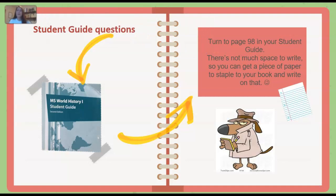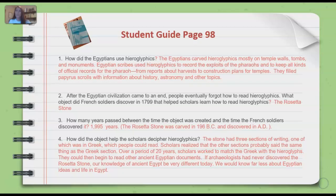So your student guide questions, turn to page 98 in your student guide. And like I said in the previous flip video, this student guide is a little bit wonky to say the least for this unit. So this page 98 is actually with lesson 4.01. So just turn to page 98 and you'll see it there. There's not much room for your questions, so if you need an additional piece of paper, you can staple it to your notebook, or you can write it in a separate notebook.